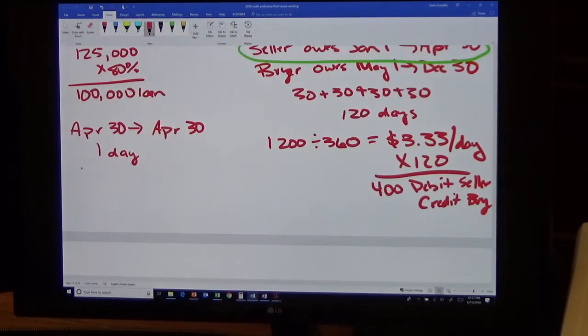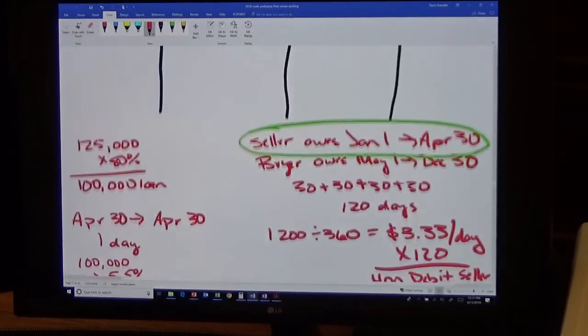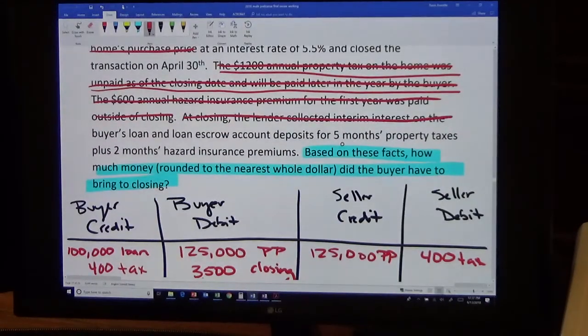Well, it's a $100,000 loan times 5.5% interest. That's $5,500 per year divided by 360 days. That equals $15.28 per day. And we only have 1 day, so it's going to be $15.28 debit to the buyer for interest. Let's get rid of that.